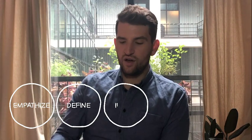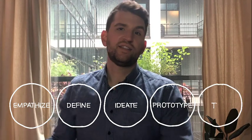So what's the design thinking process? This has become pretty popular at this point. A bunch of different consulting firms, design firms, schools will all have kind of their own spin on this, but the basic steps are develop empathy and do research, define the problem, ideate on it, prototype it, and then test that solution.